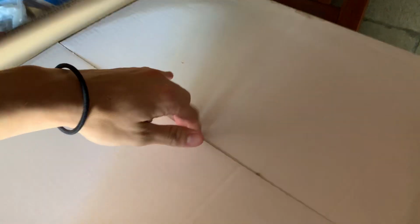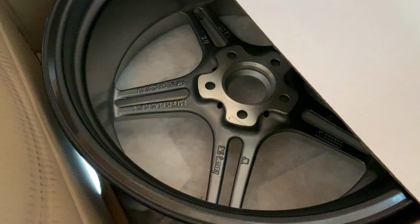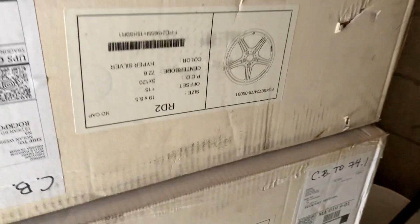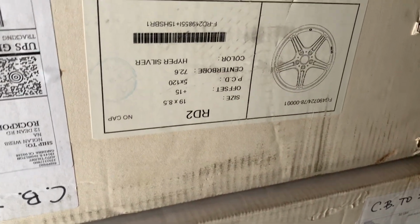I don't know if you guys can see that. If you know what these are, you know what they are. They're Racing Dynamic RD2s. Never taken out of the box. All the center caps are there. These are the 19 by 8.5 square set. The offset's 15, I believe, on all four.